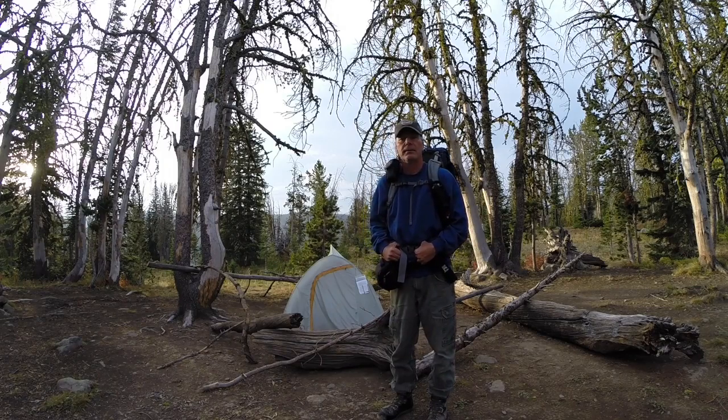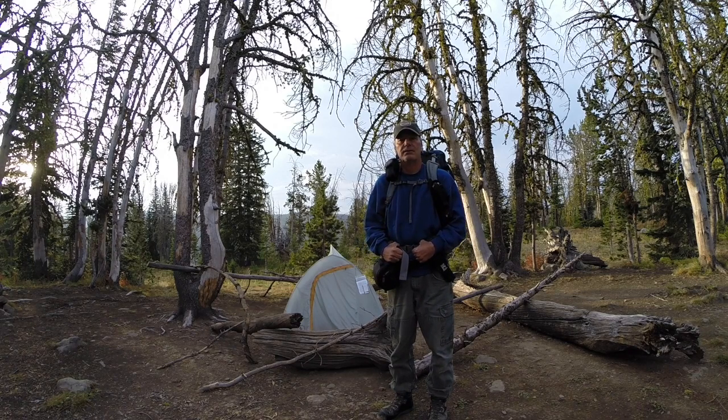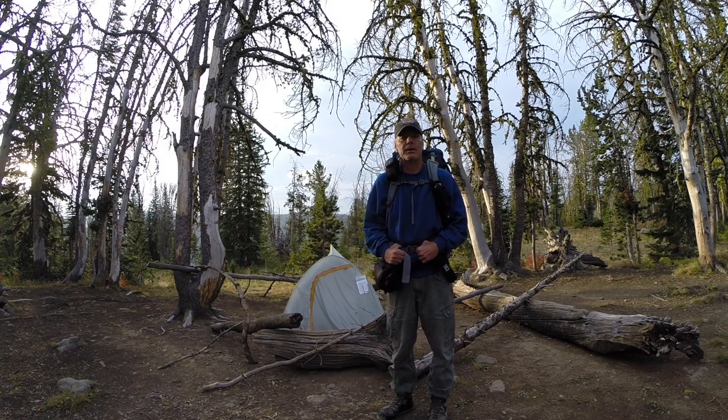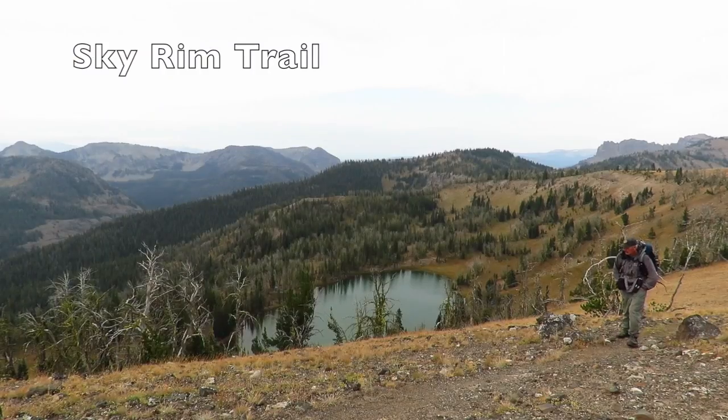Good morning. It's Sunday, September 10th. It was a nice, cool, quiet evening. It's about 7:40 right now, and it's time to head up into the Sky Rim Trail.